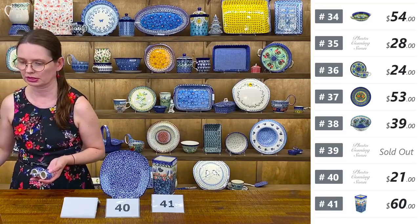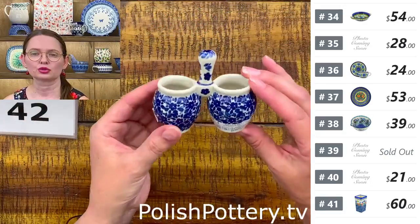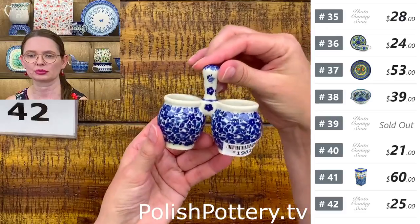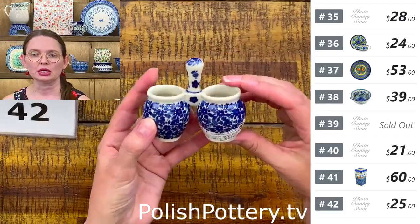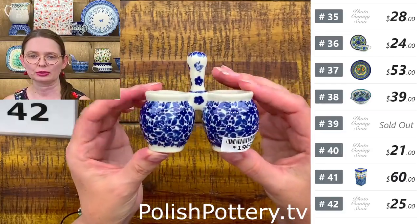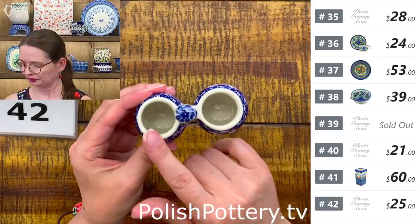Okay, let's do it. Here I have little toothpick holder from Ceramica Artystyczna. They are $25, number 42. I have no picture for them yet. They are, well, they are new to Pol Media. So $25 toothpick holder.